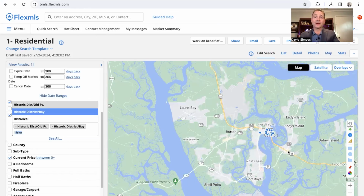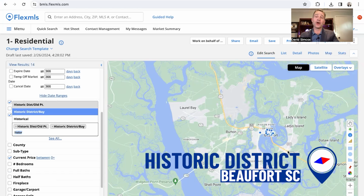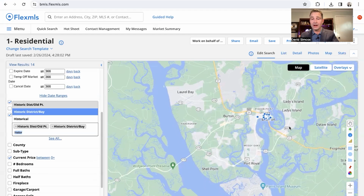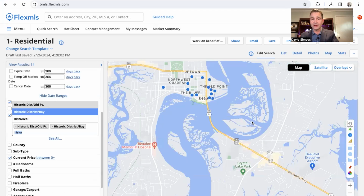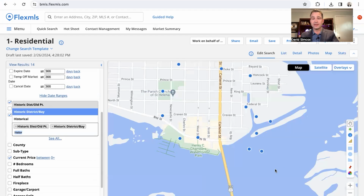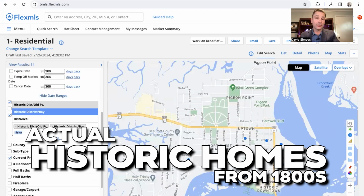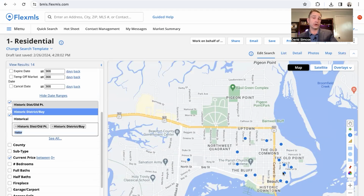All right, now we are in our final neighborhood, and this is the historic district right by downtown Beaufort, right by Bay Street, by all the shopping and dining and nightlife and everything there is to do in Beaufort. And it's right here on the river. And some of these houses are actual historic homes from the 1800s, and other homes have been made to look historic. But either way, they want to maintain the historic integrity of this area, and you'll see that when I show you some of these samples.